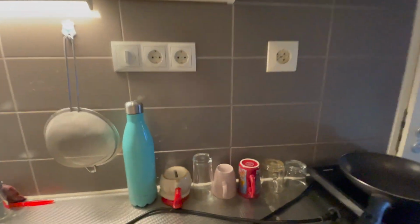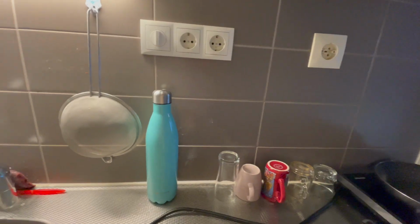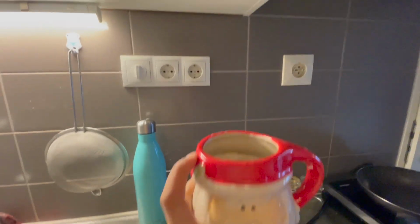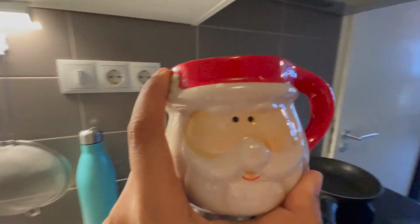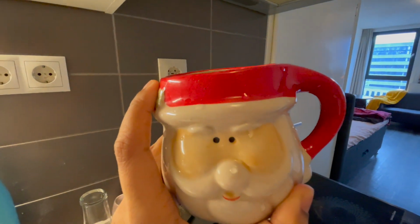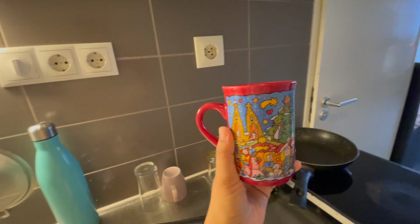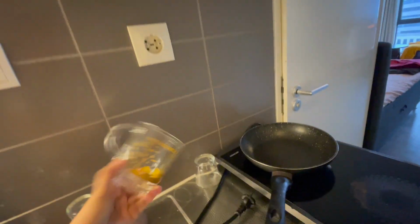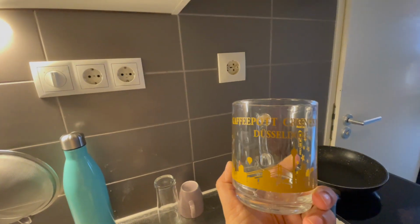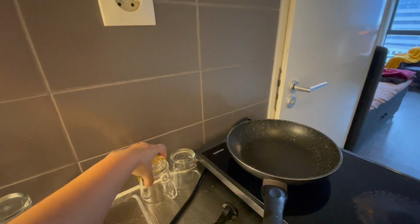And here are my mugs. See, I love mugs. And for example, this one, I got from Germany. I went to Germany, and again this one also I got from Germany. I went to Germany Christmas markets, and also this one's from Dusseldorf. So I love mugs, as you can see.